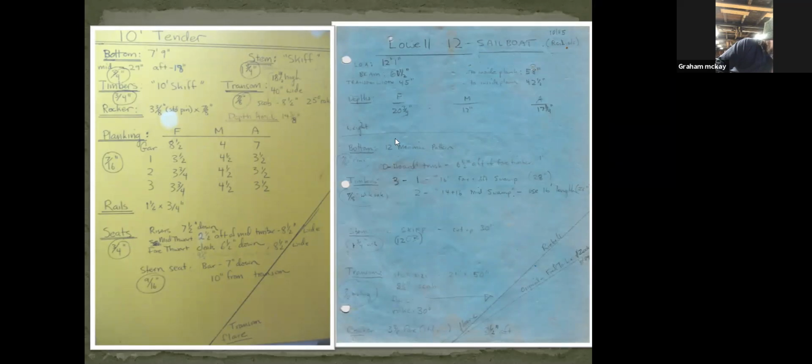So you basically take different patterns for different boats and kind of mash them together to come up with a new design. And they did that quite a bit in the 80s. You can see that's from 85. This here being on yellow paper means it's been verified. You can trust the yellow ones. These ones are maybe one-offs that you can sort of trust.